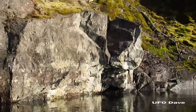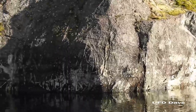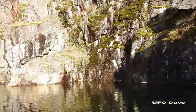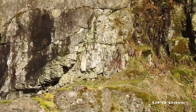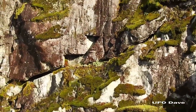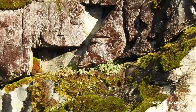If you can't see that, especially if you're a scientist, my God, if you're a scientist and you've seen any of my videos and you still think that I'm a nutter showing just basic rocks, then you should burn whatever degree you got. Look at that. Again, these double triangular shapes. There's a nest right up there.